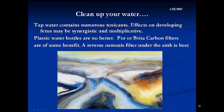Water. Most of my patients don't drink tap water, but most of them just use the Brita or the Pur filters, and there's so much that those things miss. So I think that the best is a reverse osmosis filter. The Pur and the Brita carbon filters, they miss arsenic. If you remember from the ATSDR list, that's number 1. The other thing they miss is the perchlorates from rocket fuel, and that's what accumulates in salmon, especially Atlantic salmon, and why you have to get the wild salmon.